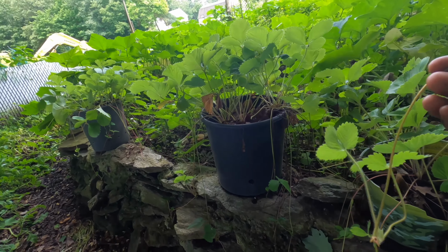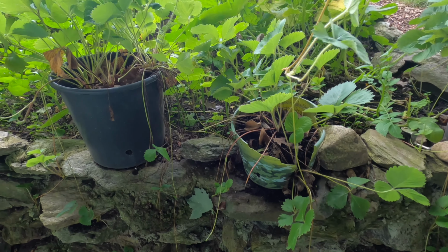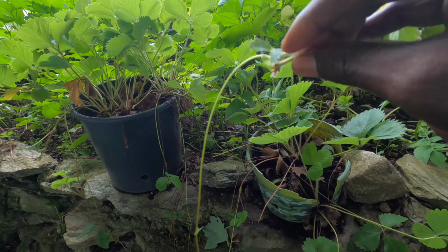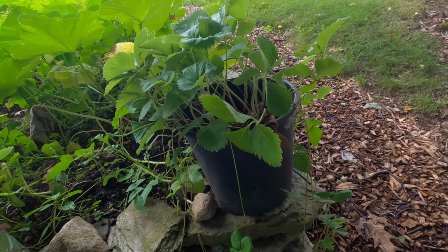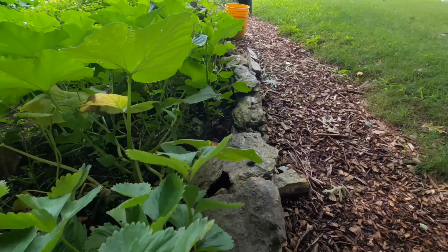You can use this to start a new plant by just planting this end right here. Let me show you. I'm just planting this end right here into the ground, and it'll continue growing. Or you can just throw it away if you don't need any more strawberries, but you can see that you get a lot of runners from strawberries like that.